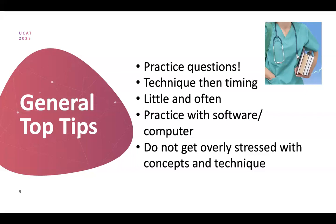Practice with software on the computer. We've got UCAT Ninja, which we use. Currently, that's £1. I tend to sway away from practicing with books because it's not exactly the same as the exam on a computer, and you have to get to know the shortcut keys, like Alt and N is next, and Alt and C is calculator. So try practicing with a computer if you do have one, or maybe go to your local library if you don't. And don't get overly stressed with the concepts and technique. As you practice, this will get better.